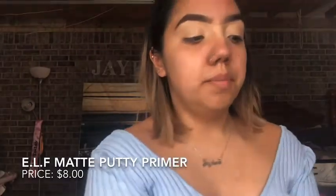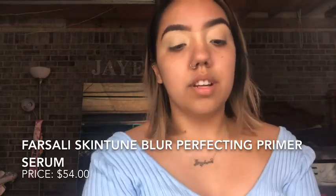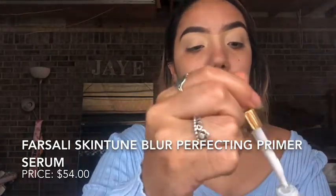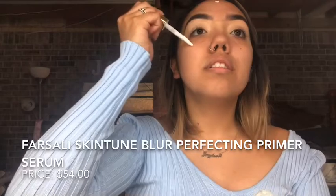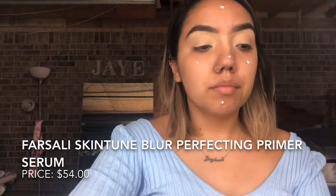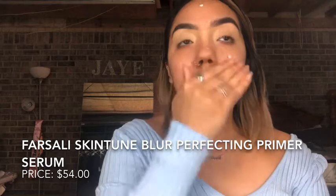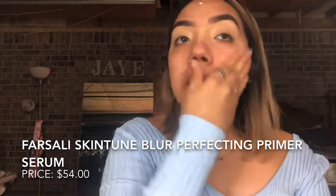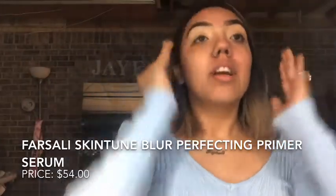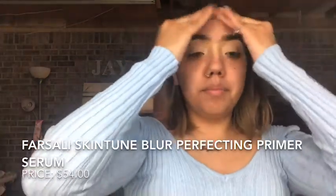And then I'll just put a little bit of the Farsali Skin Tune Blur. And I'll just put some drops of this too. Because why not? This primer definitely has a fragrance to it, so if you don't like fragrance things, this might not be for you. I don't really know what it smells like. Kind of smells like, I don't know, like perfume.